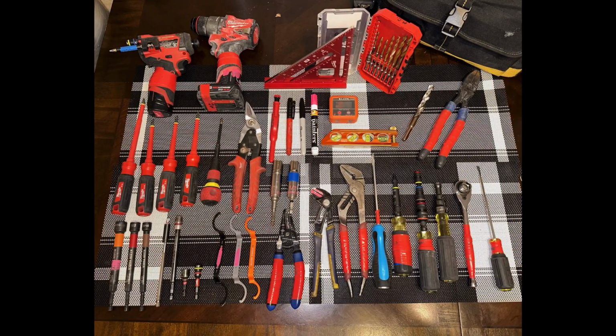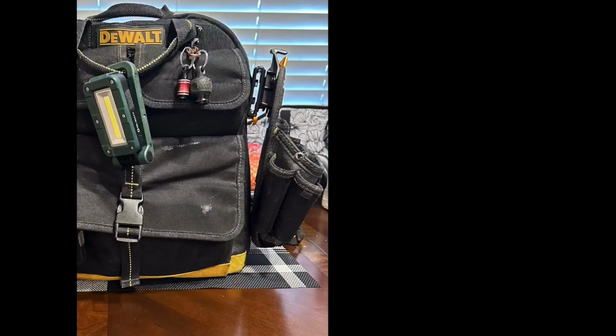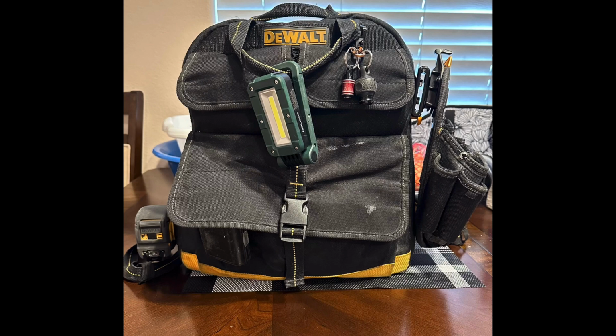Again, I think that's his last picture. It is. So that's all his tools. And again, he's running the DeWalt bag. If you've not seen that one and you're interested, there's the inside of it, and then right there is the outside of it as well. But take a look at those tools.